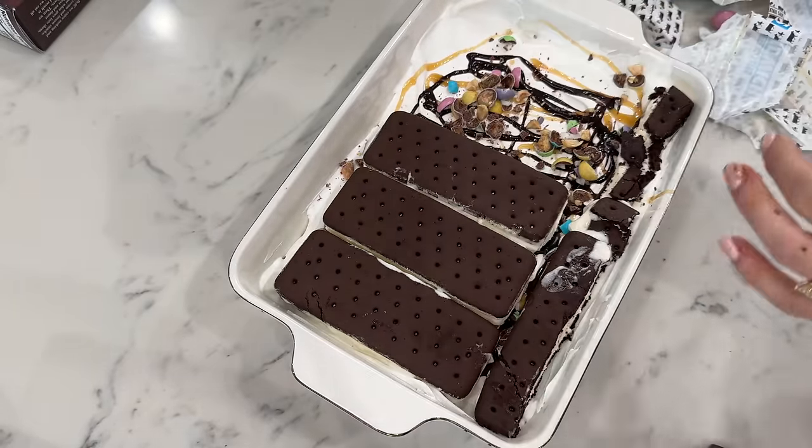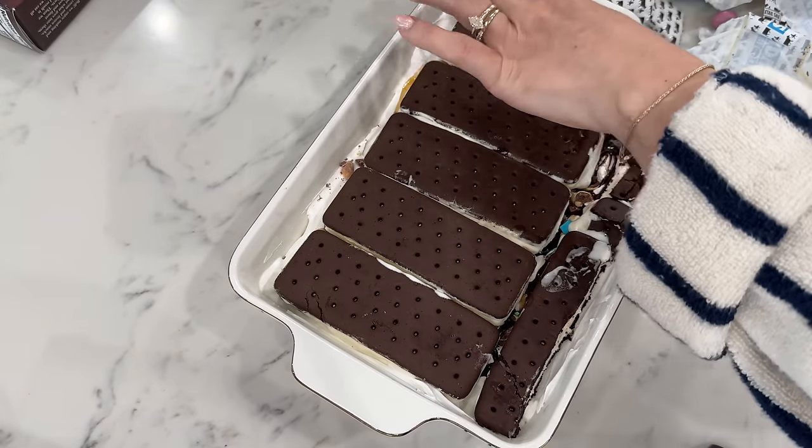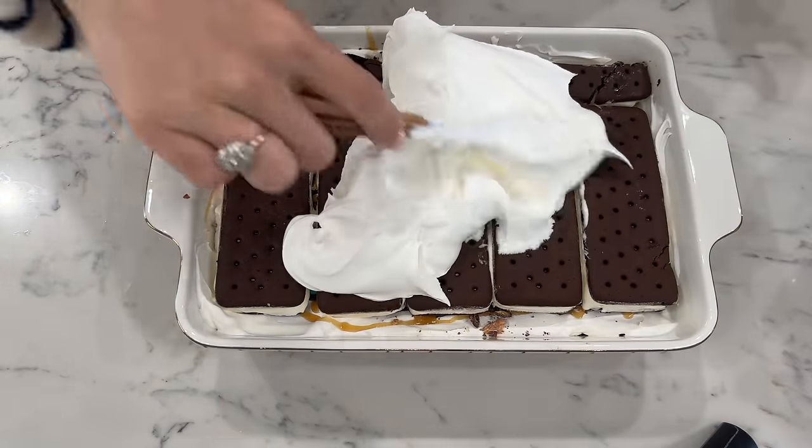And then we're going to pop this into the freezer and just keep it overnight, and then we just have to grab it and go put it on the dessert table Sunday for lunch.